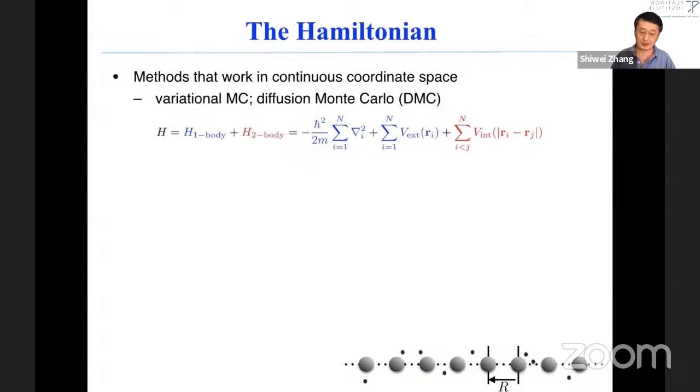So the Hamiltonian, this hydrogen system here. We have, in the methods that did the benchmark, some that work directly in real space, diffusion Monte Carlo in particular. So this is the Hamiltonian. We're describing only these little dots, these electrons, these are their kinetic energy, and this is the external potential they feel.